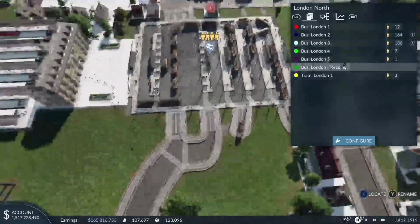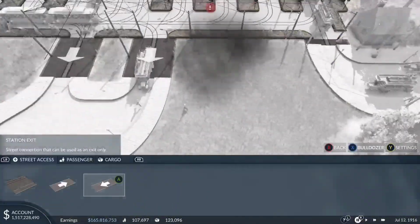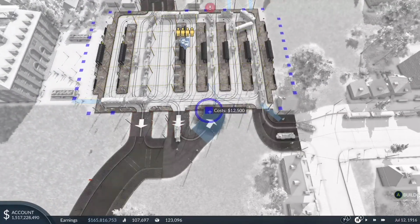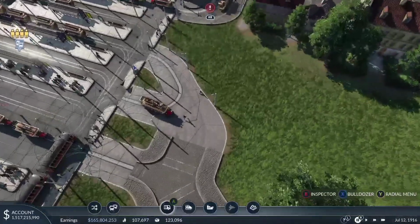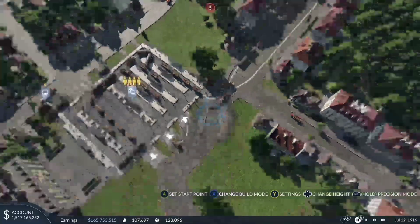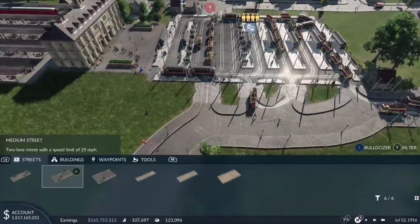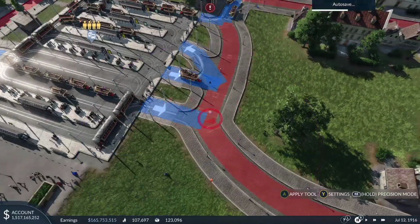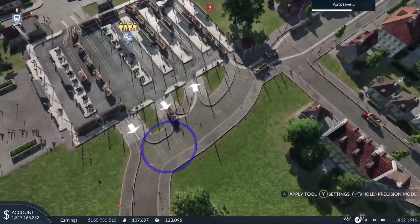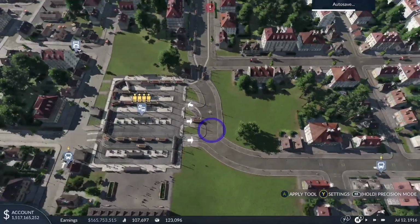Right, so that entrance isn't even straight. So let's do that again. Okay, that's just not what I wanted in the slightest. But it will have to do for now, won't it? Come on, game. Fucking hell. What is that? I feel like I've just made everything worse.